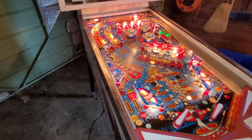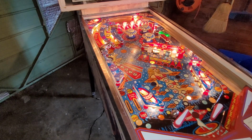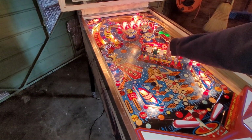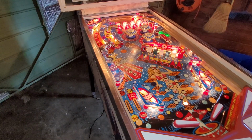That coil must not be the correct one. That is a pretty strong coil. Watch this. Jeez. Oh, that's the same sound effect that my Star Trip used to make. That bonus countdown. Haha. Okay. Let's see what else we got here. Pop bumpers are good.